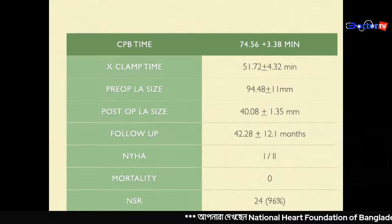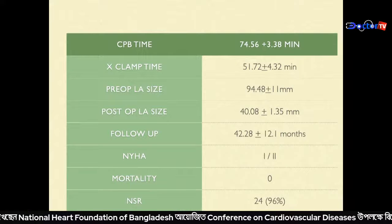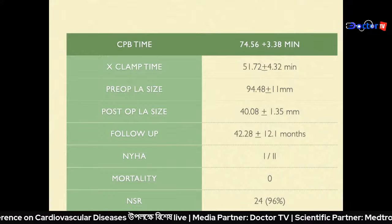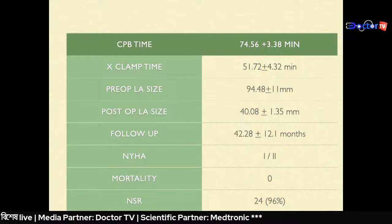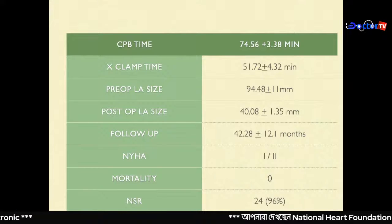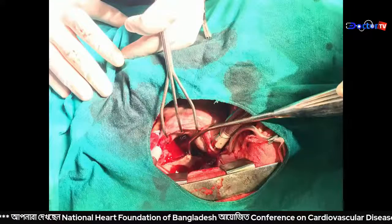Pre-op LA size was 94.5 plus or minus 11. Post-op LA size was only 40 plus or minus 1.35. Follow-up was around 5 years. Most of them were in NYHA class 1 and 2. Most importantly, the sudden bouts of AF, for which we put them on a lot of medicines, had gone. Normal sinus rhythm was in 24 patients out of these 25 at follow-up for 5 years. And another 1 patient was in controlled AF. So these are some of the echo pictures.